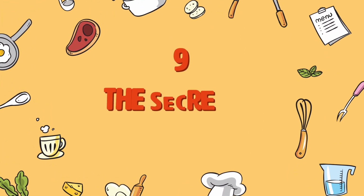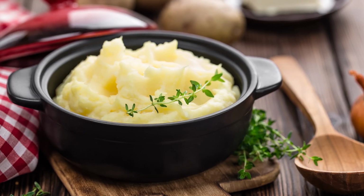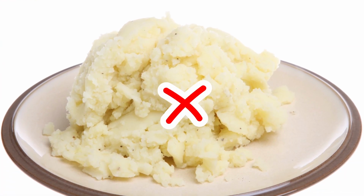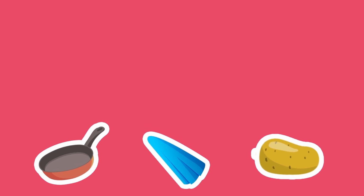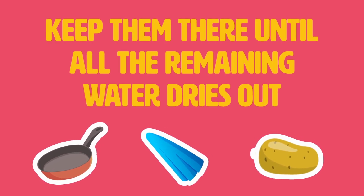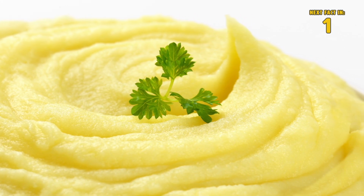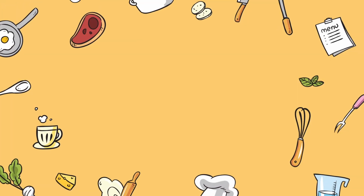Number 9, the secret to mashed potatoes. Mashed potatoes are delicious, but if they're not made properly, they can be a disaster. Before you mash your boiled potatoes, dry them properly. Put them in a heated frying pan and keep them there until the remaining water dries out. Don't let the heat fry them. Once dry, you'll get the yummiest, creamy mashed potatoes.